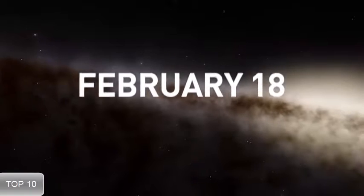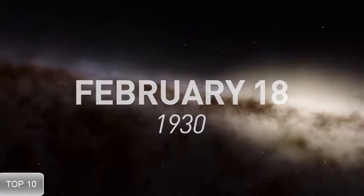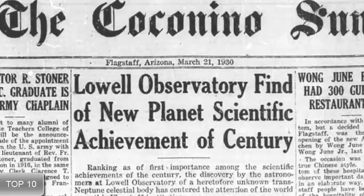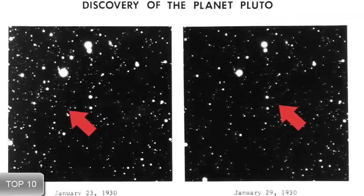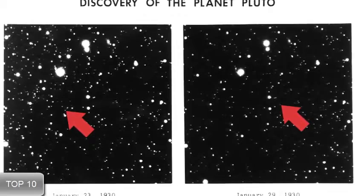On the 18th of February 1930, the 9th planet of the solar system was officially discovered. Within days, news of this remarkable discovery had spread across the globe. And this was it. This is what they found. A tiny white speck among millions, even billions of other tiny white specks.